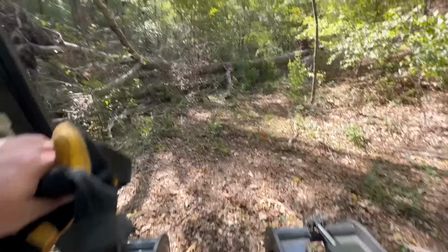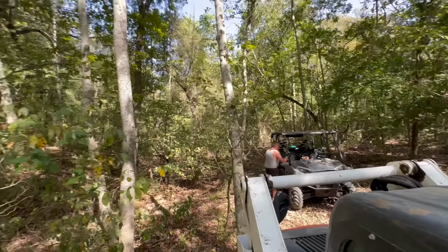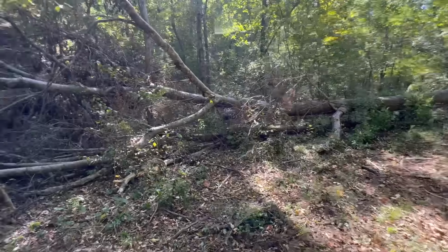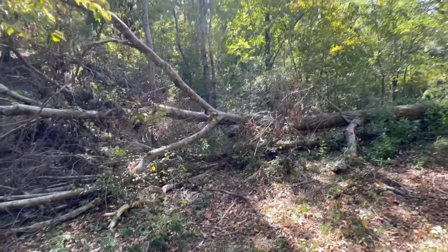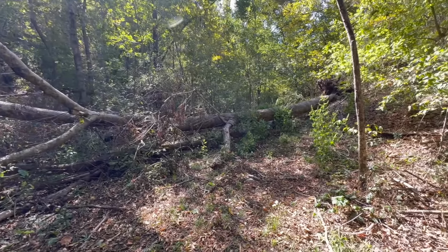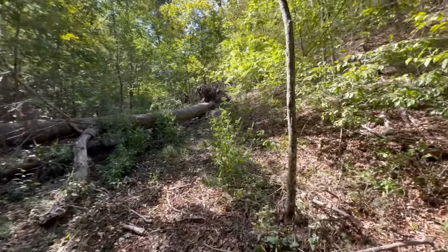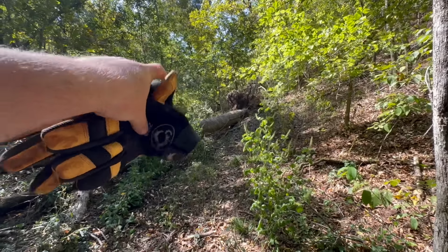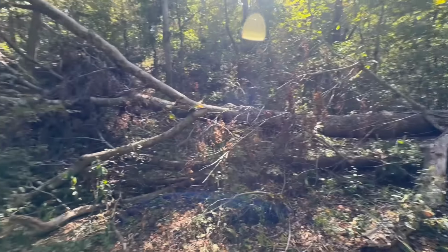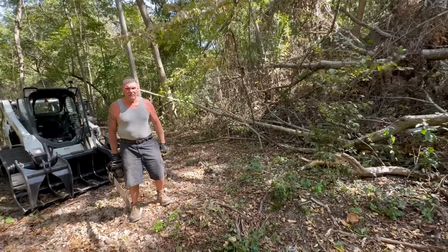Okay, now this is the one I need Randy's help with. This is the big one. Here's the big one, Randy. So what I might do is delimb it a little bit here and then make some cuts. I'm just not sure. It's so big. I need to make some cuts in it and then get the forks or the claw up underneath there and try to support it some. So I'll cut on it a little bit first, Randy, okay. And then we'll kind of just see what we need to do with the bobcat.